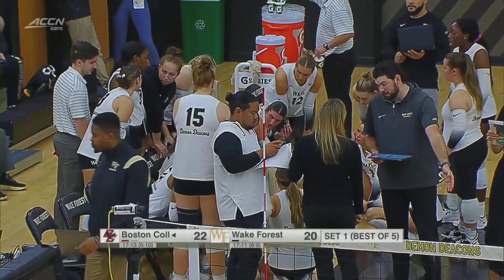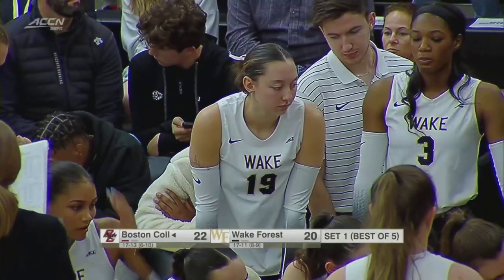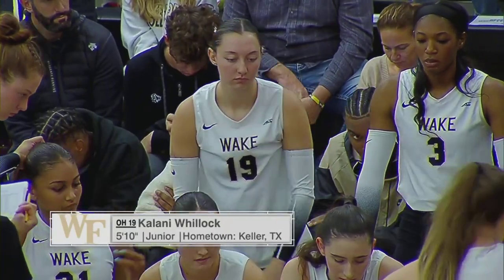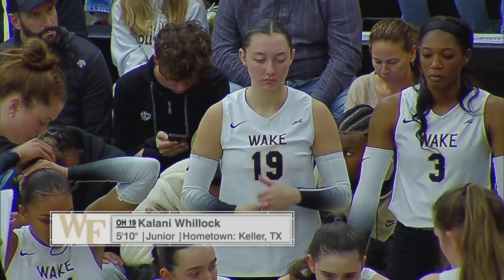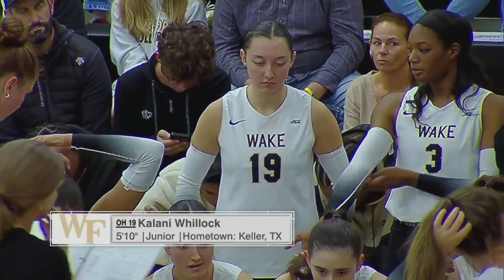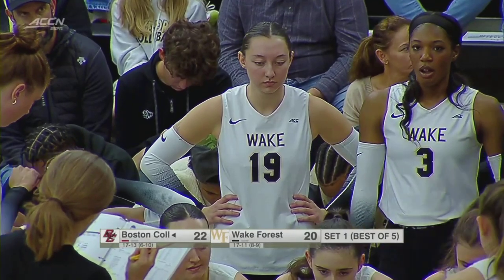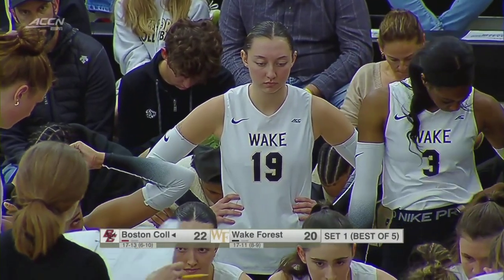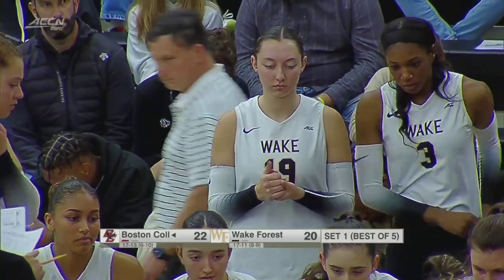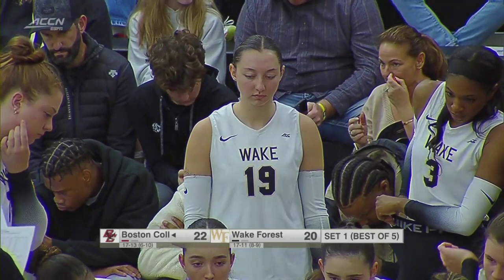But noticing that Ava Carney is having to fill in on the front row as she normally does, but now she's playing all the way around, likely posing an additional challenge for the Deacons, because Willick is a really strong defender, a really strong passer. And Wake Forest, on average, has about 70 more reception errors on the season than any of their opponents. So already the serve receive at times can be a little bit of a struggle. And so having someone back there like Willick would be really helpful. So I'm not sure necessarily the reasoning, but she's not come into the game yet today.